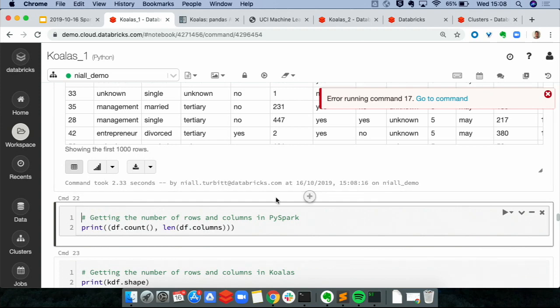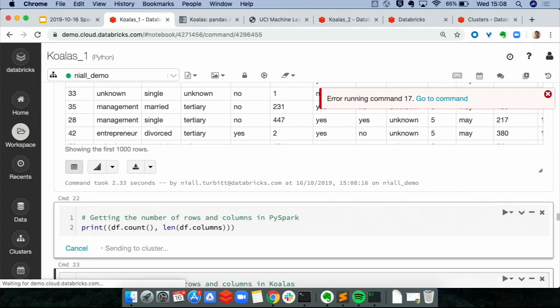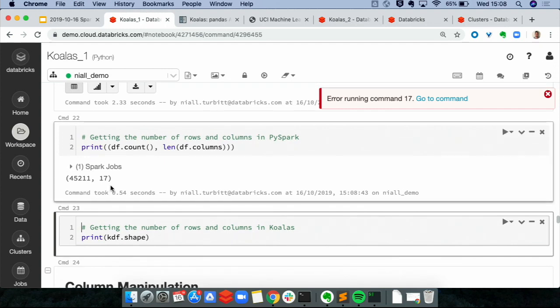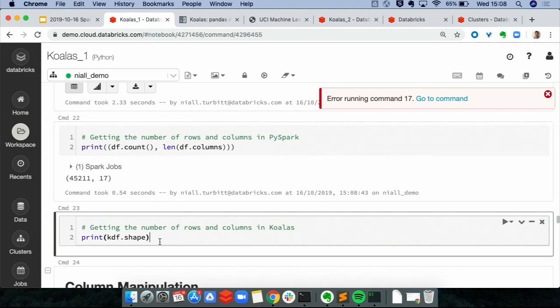In Spark, if I wanted to get, say, the shape, so the number of rows and the number of columns, what I would have to do is call df.count to get the count of my Spark data frame, and then get the length of the columns attribute of that data frame. So I see there's just over 45,000 rows, 17 columns. Similarly, in Pandas, if you want to get the shape, you call my Pandas data frame dot shape. With Koalas, my kdf dot shape.